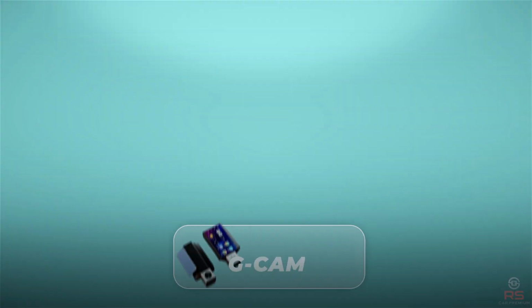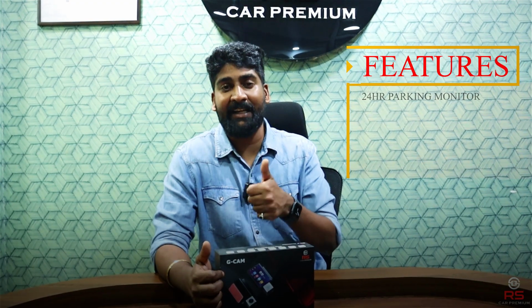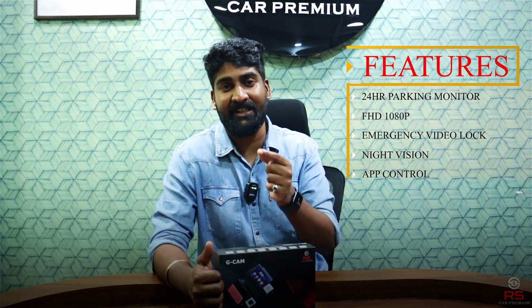The third product is a G-cam. It records both front and rear with full HD and it has live tracking facilities. You can just add a SIM card and you can track your car live. It has an ADAS function and it will also support up to 256 GB.